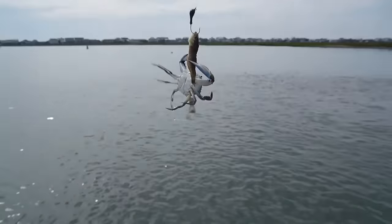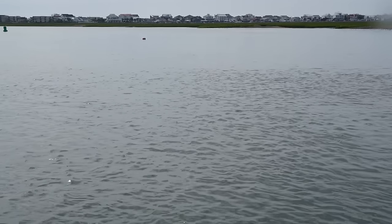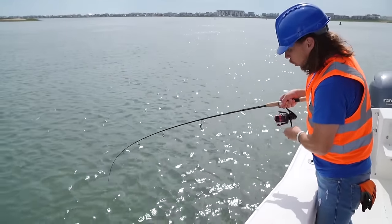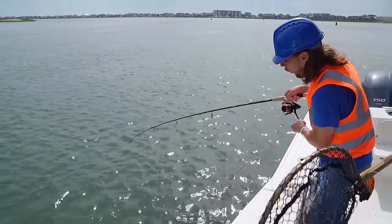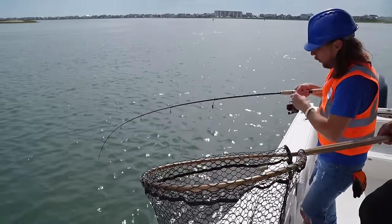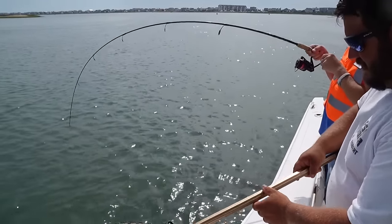What? Another crab? They're just trying to eat my bait. Oh, look. We got one. Ooh, that's a good one. He's running with it. Oh, bring it to us. Wow. Come on. Come on. All right, lift up. Come on, reel down.